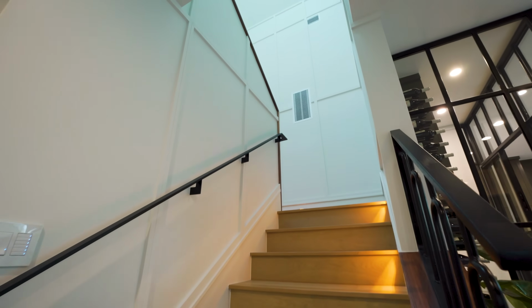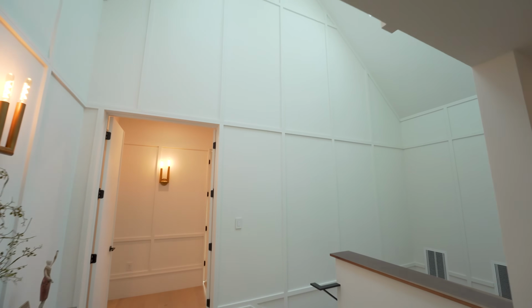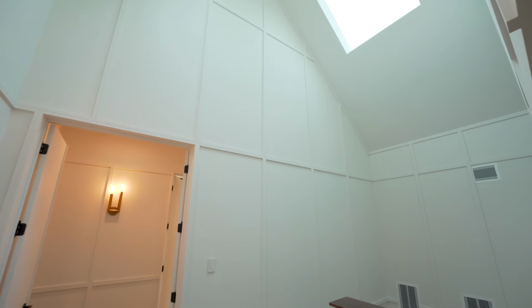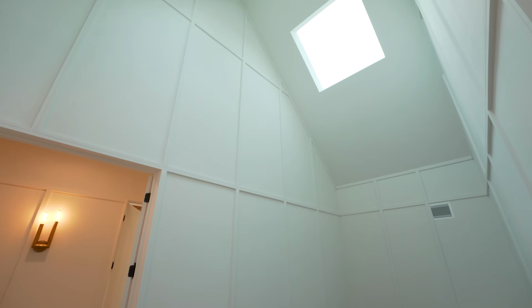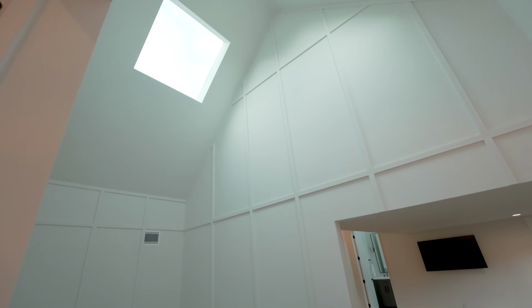Ascending the stairs, you can see our picture molded wall paneling going 20 feet high to our lofted ceilings. So these panels, they take something like a boring stairwell and they just dress it up. They create shadows from our giant skylights. It almost has a museum feel walking through it rather than just a regular stairwell.